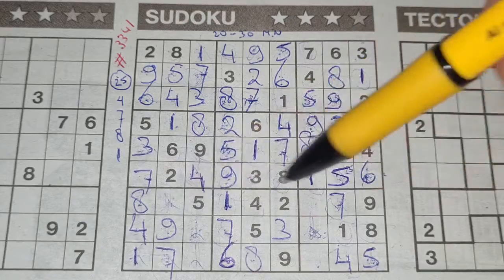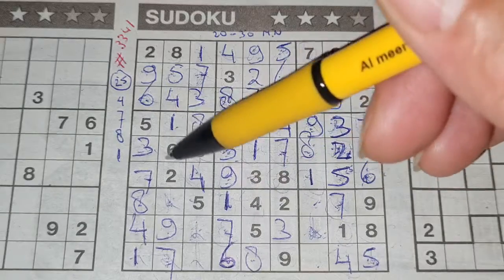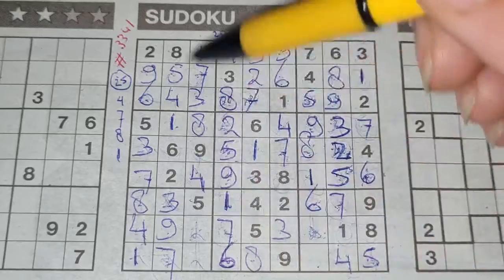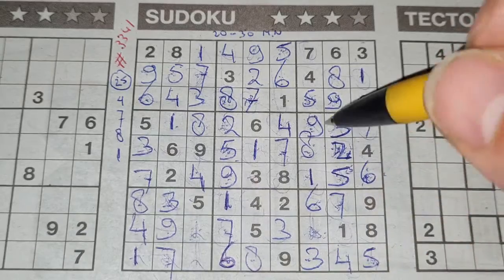2 numbers left in this row. 1, 2, the 3 is missing. 4, 5, and the 6 is missing. 3 and a 6. We see here 6, no 6 there. 6 should be here, and the 3 goes there. 3 in this row, 3 in the row below. So last row, the only place for the 3 should be there.